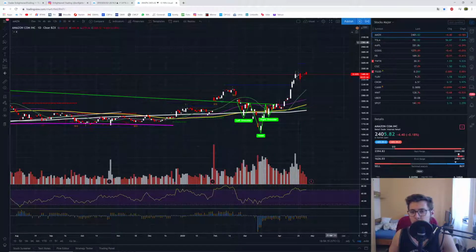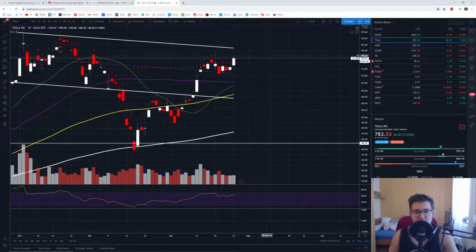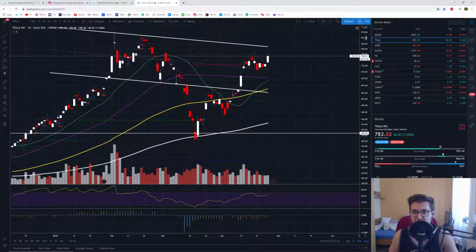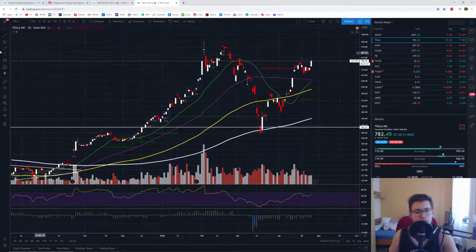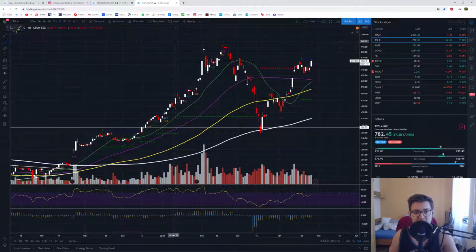So yeah, okay. So that's it for Amazon. Tesla already again today breaking above its prior correction or swing high. So that's pretty nice. We're now pretty close to its all-time high actually. We almost broke to 800 today. So that's pretty positive for Tesla.